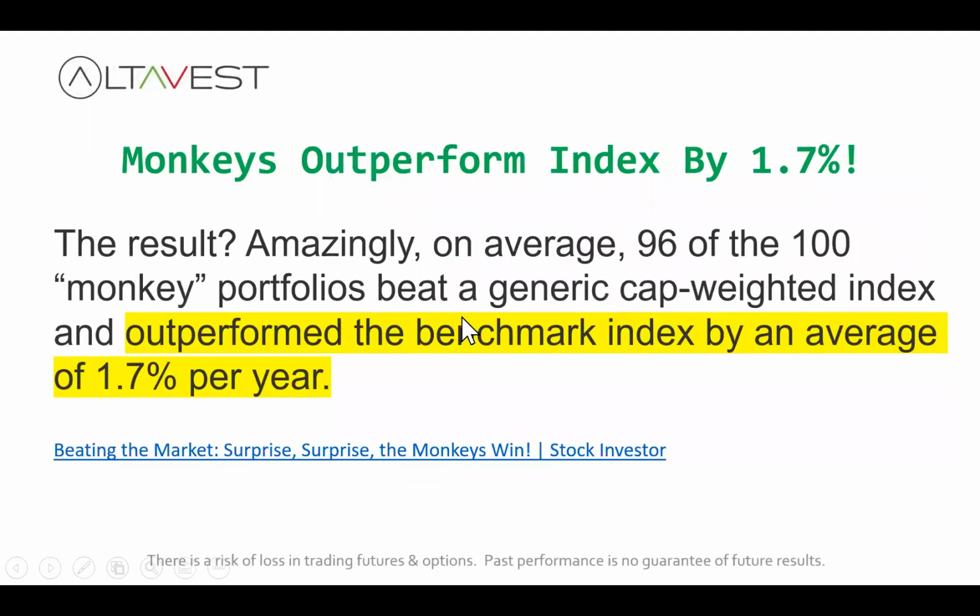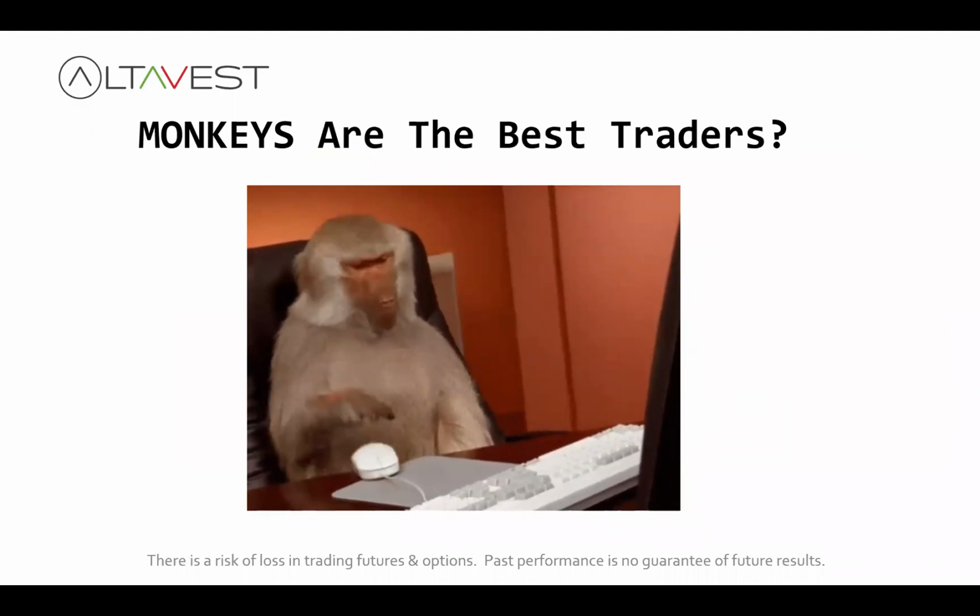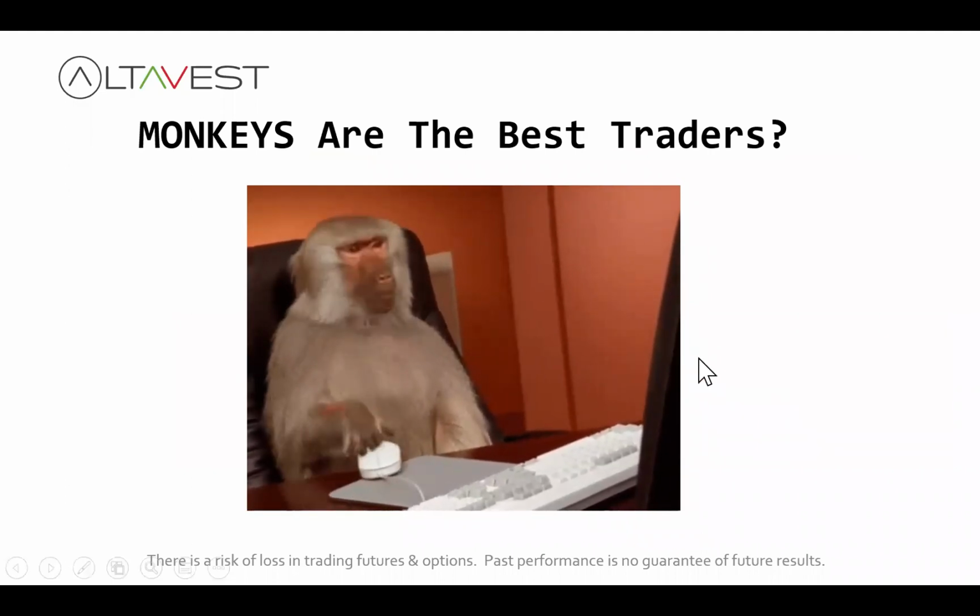Here's an interesting analysis. It says they ran a test with 100 of these monkey portfolios, with 96 of 100 beating a generic cap-weighted index and outperforming the benchmark by 1.7% per year. So there's your better trader right there. Maybe that creature is better than all of us. So keep that in mind.